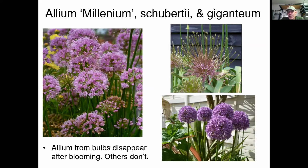Now, when a lot of us think of ornamental alliums or onions, they think of the two on the right. The top right one is called Schubertii. That's grown from bulbs that you can buy in the fall. The flower itself is about the size of a basketball. It's a really big firework-shaped flower on a plant that only grows about 15 to 18 inches tall. So it's a freaky looking thing. But it lasts forever, loves the sun, deer-proof, and that blooms right now, late May, early June, and that's it.